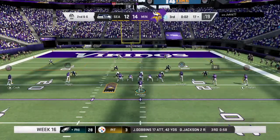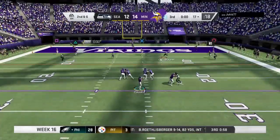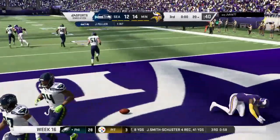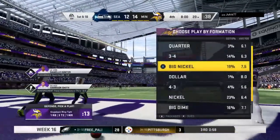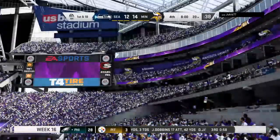Crouch. Cousins again. And this is going to be intercepted. Snags it for the pick. So it'll be a change of possession on the turnover when we get back. And that'll do it for the end of the 2nd quarter. This is the NFL, and it's on EA Sports.